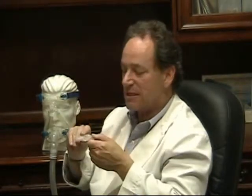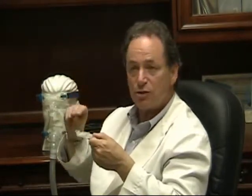And what this appliance does, it's very comfortable, number one, because all the other appliances are an upper and lower. You can't open and close your mouth. You can't talk with them in it. With this, it goes on your lower teeth, right like that. And by being on your lower teeth, you can open and close your mouth and you can talk with it.